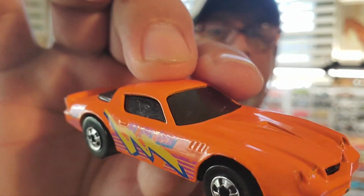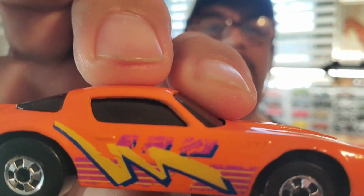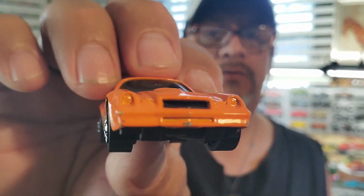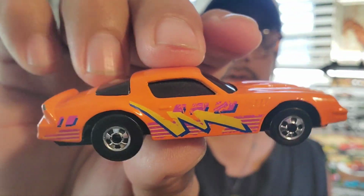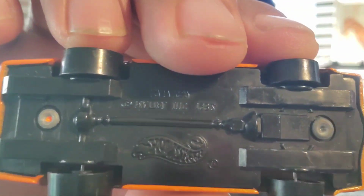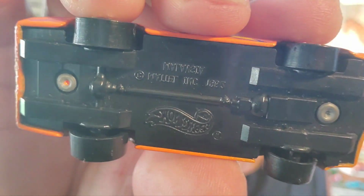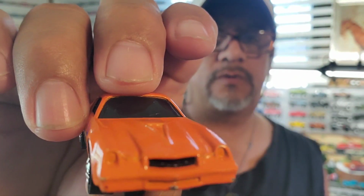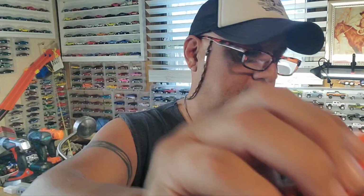Also, Z28, really cool. No interior, blacked out windows. Must be some sort of a McDonald's car, some Happy Meal car or something. Not sure, Hot Wheels, so pretty cool. I like it. Very clean, like $2 a piece. Can't pass them up.